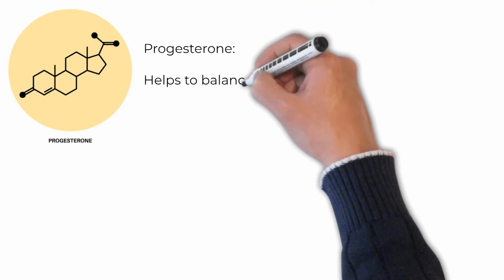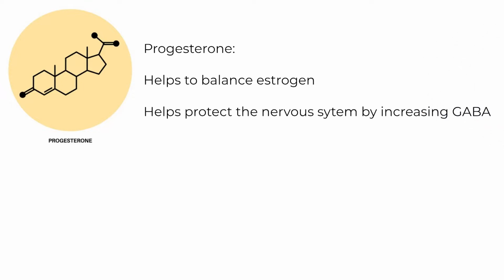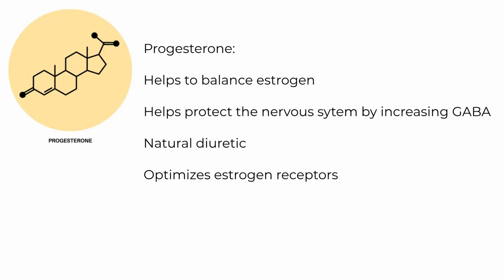Next we will review the functions of progesterone. Progesterone helps to balance estrogen, and prevent overgrowth of the uterine lining and breast tissue. It helps protect the nervous system by increasing GABA, a neurotransmitter that helps keep us calmer and sleep deeper. It is a natural diuretic and helps prevent fluid retention and also optimizes estrogen receptors to help estrogen function better.